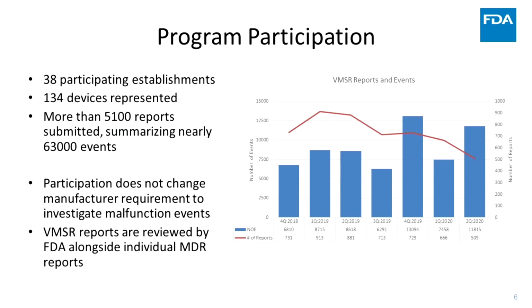Since program inception in August 2018 through March 2020, 38 establishments across 27 firms are participating in the program. The summary reports submitted represent 134 devices or product codes and a total of more than 5,100 reports summarizing nearly 63,000 malfunction events. Importantly, participation in the VMSR program does not change the manufacturer's obligation to investigate malfunction events, and VMSR reports received by FDA are reviewed alongside any individual MDR reports for the same device type to ensure we consider all sources of information available on adverse events occurring for a particular device.